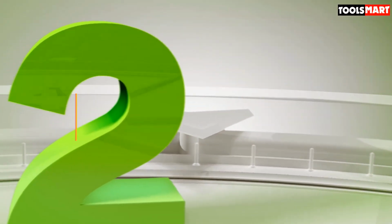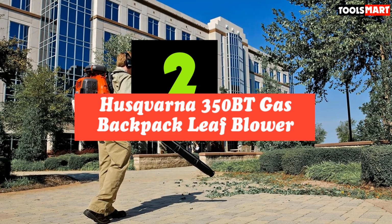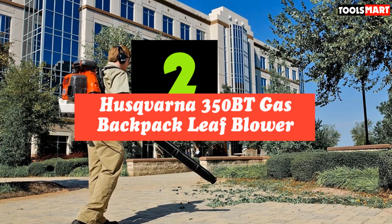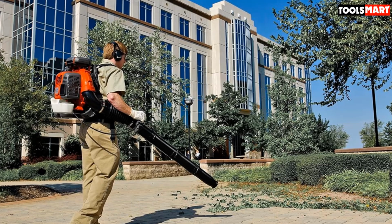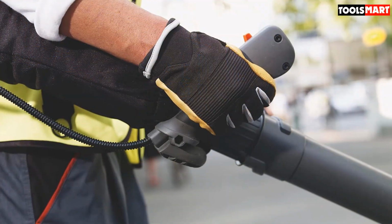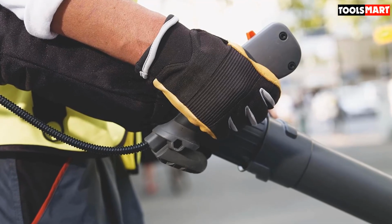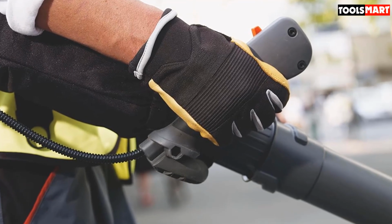2nd on our list is the Husqvarna 350BT Gas Backpack Leaf Blower. The 350BT gas leaf blower from Husqvarna is the professional choice for those who need to clear long paths and driveways, parking lots, baseball fields, and more. The gas-powered 50cc motor produces 180 miles per hour airspeed and moves 500 cubic feet of air per minute.